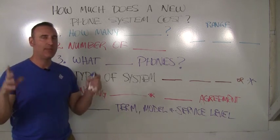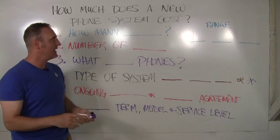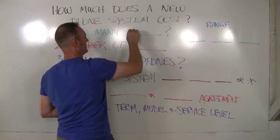And today I want to talk to you about how much a new telephone system costs for a business. There are a number of different factors here, the first of which is pretty obvious: how many stations are there? How many phones are you going to have?